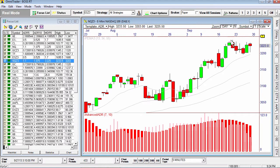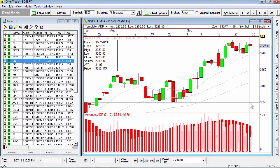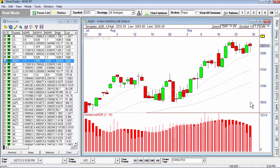It's been 7 days, 1, 2, 3, 4, 5, 6, 7 in this tiny range. You look at the 7 day range average, and on a 7 day average, the NQ is averaging 82.5 points for a 7 day range. And right now, over the last 7 days, it's averaged almost half of that at 45.75. So that really forecasts a major breakout ahead.